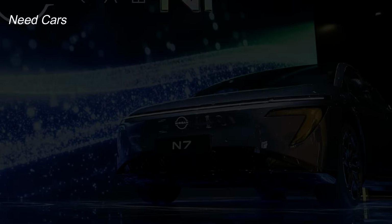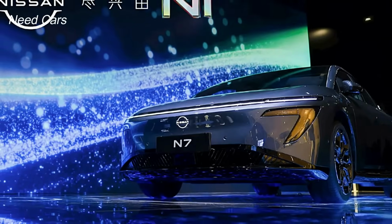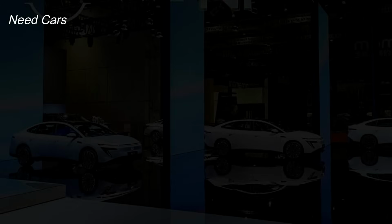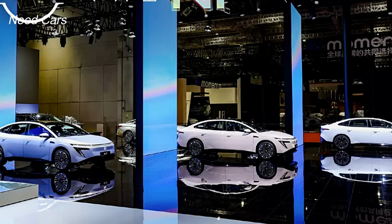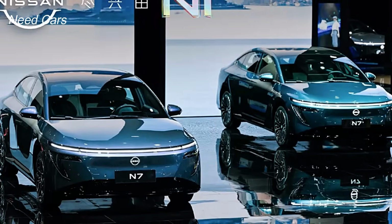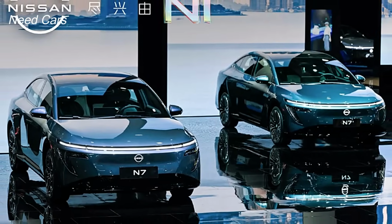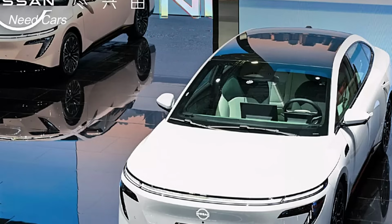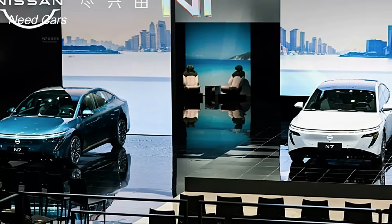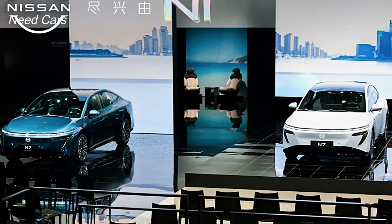For those seeking more range, Nissan offers the N7 620 Pro and N7 625 Max, equipped with a 73 kilowatt-hour lithium iron phosphate battery, capable of 625 kilometers per charge. These variants are priced slightly higher, starting at $19,200 and $20,500, respectively. However, it's important to note that the CLTC cycle tends to be more optimistic than other global standards, so actual real-world range could differ.